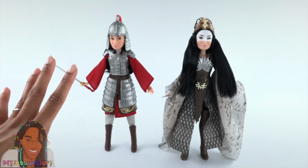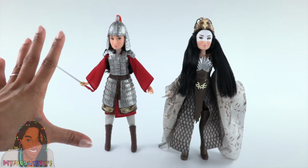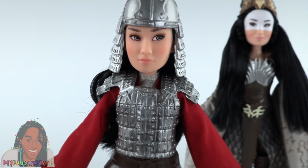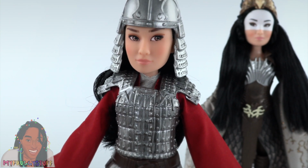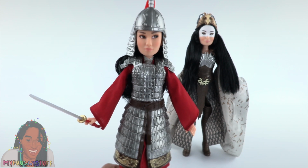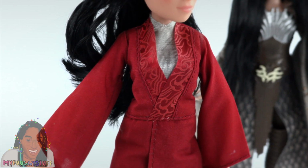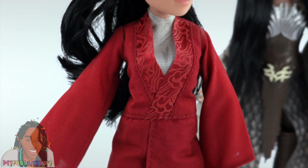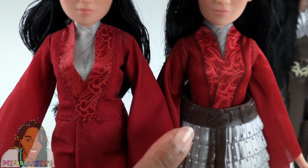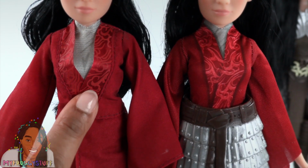Out of the box, when we saw this set at Toy Fair, I couldn't wait to get a closer look. This Mulan is different. Her eyes are looking to the side. She comes dressed in full removable armor with the gold details at the bottom. However, her red top has more detail. Instead of a printed-on design, you can see that this is actually sewn, and it's kind of embossed.